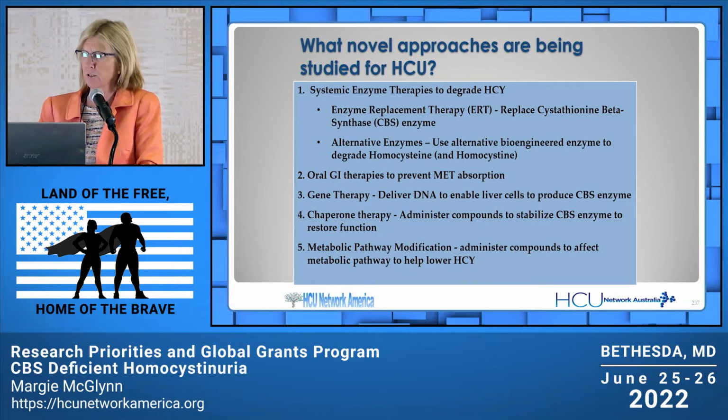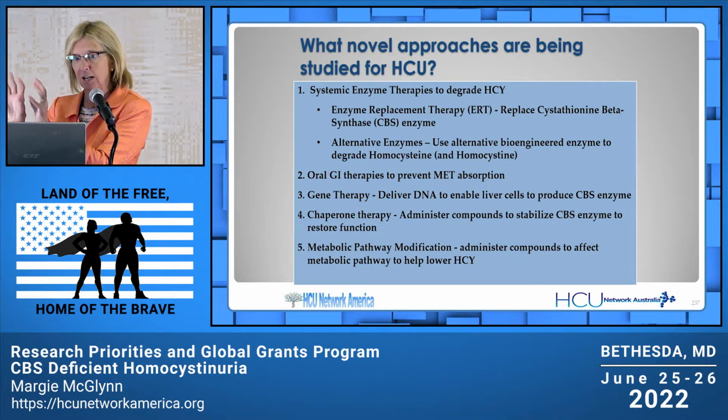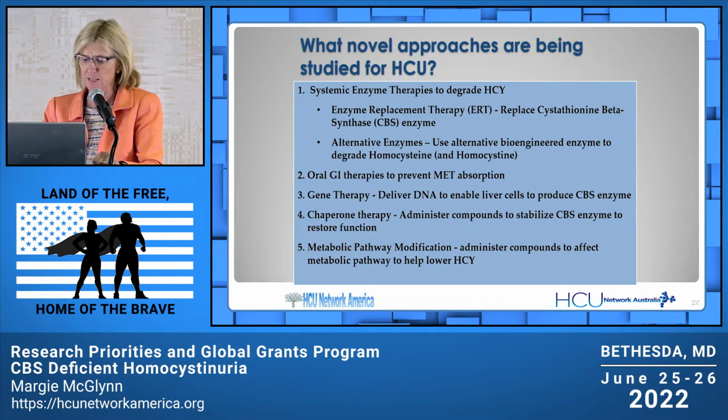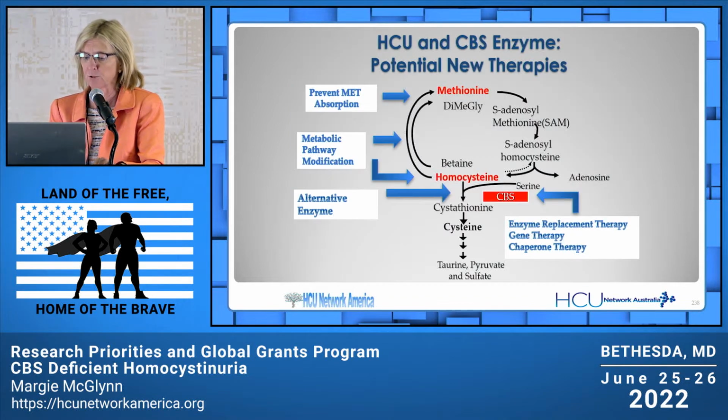And I know, we don't go into great detail on that usually, but to say that someone doesn't have CBS enzyme, they really don't have a functional CBS enzyme. They may still make the protein that forms, an enzyme is a protein that folds into a 3-dimensional structure. But what happens if you have a genetic defect is it doesn't fold properly or it folds and immediately unfolds. And so a chaperone would be able to combine, think of it like a lock and key, and stabilize that defective enzyme. And the last are other approaches to modify the metabolic pathway to help lower homocysteine, and I'll explain about that on a subsequent slide.